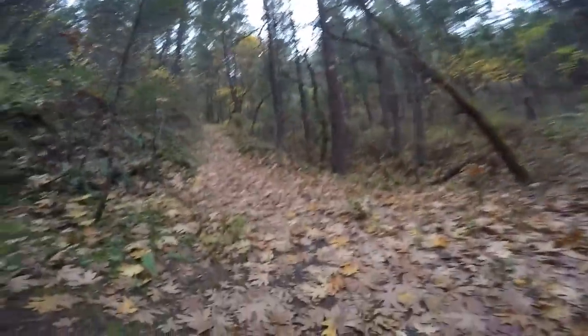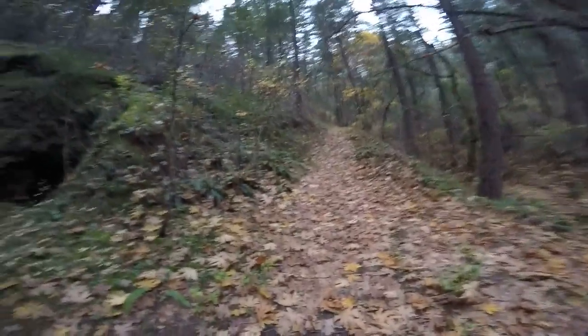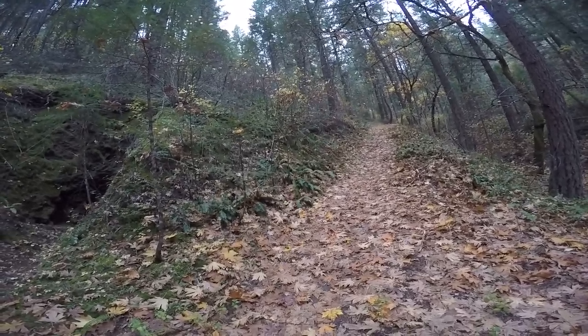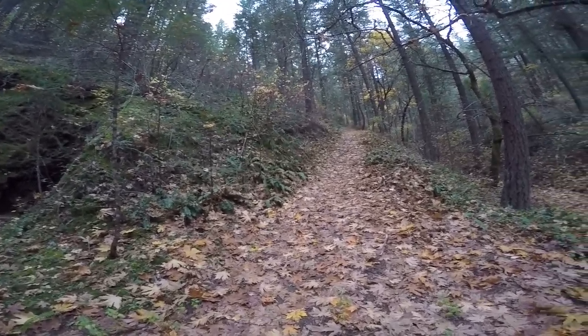Been all the way up this trail before. It's pretty friggin' gnarly. Really don't want to do it without brakes. But I mean, I could, but I really don't want to.